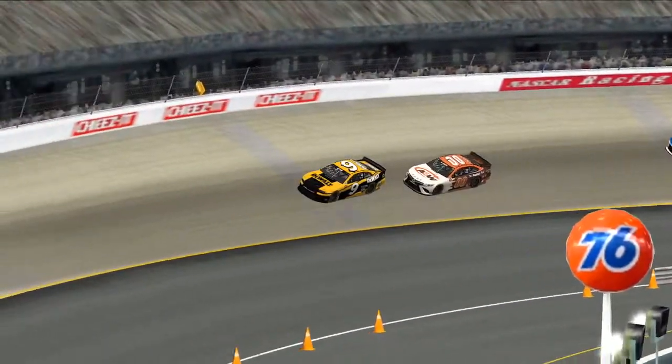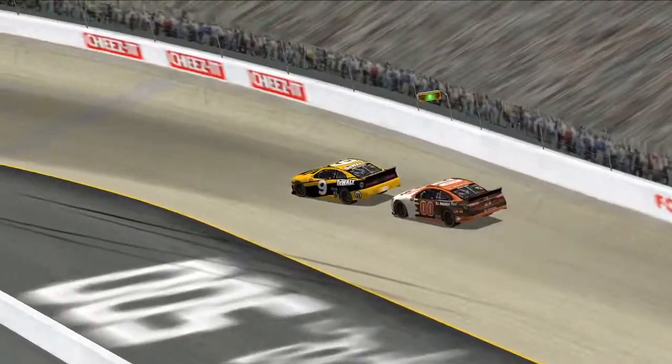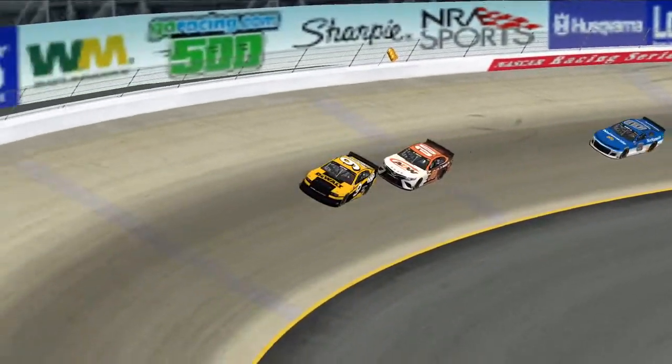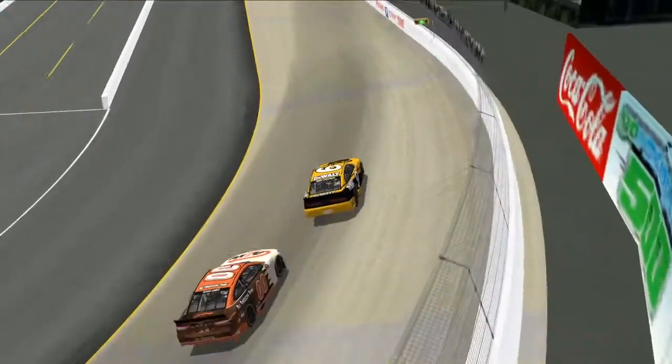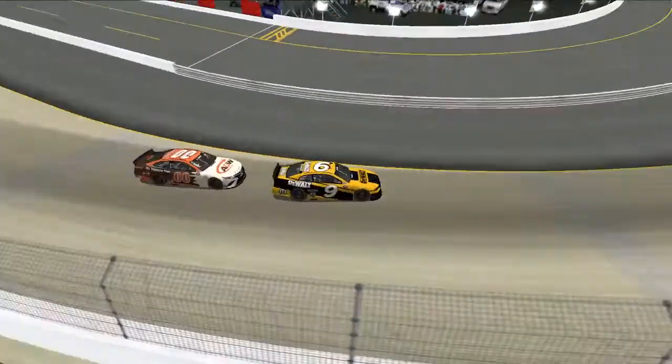Matthew Sutton, he is on the outside looking in. Because of his bad luck early in the season, he is just barely inside the playoff cut, and he wants to win the race to just punch his ticket straight through so he doesn't have to worry about it.